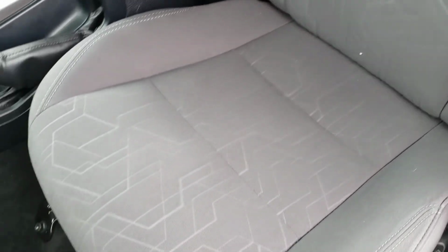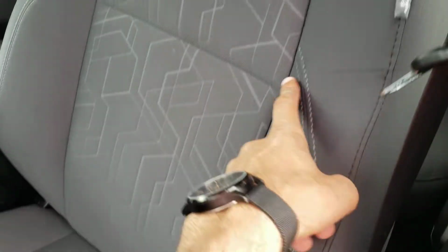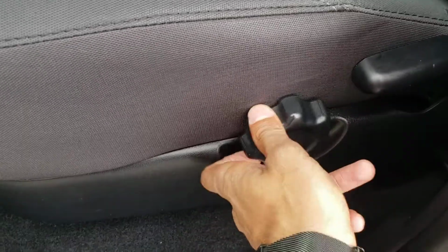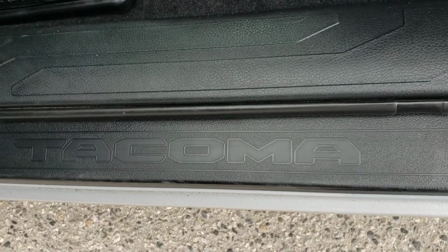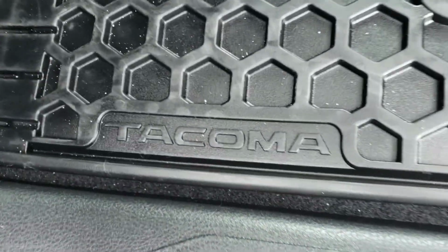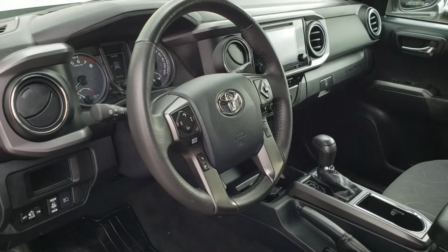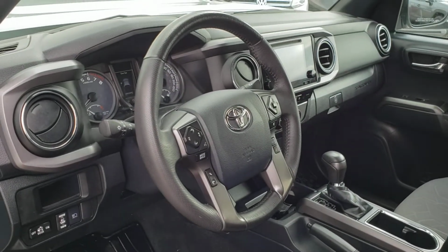You've got that very stylish pattern in the center of the seat, and you'll also find the nice accent stitching along the bolster. Just below the seat you will find the manual seat adjustments, including your manually adjusted lumbar support. And if we take a look at the door sill there, you've got the nice Tacoma nameplate, and you'll find the Tacoma branded all of the mats in the footwell. So let's go ahead and hop inside, fire this truck up, and get started with all the bells and whistles.